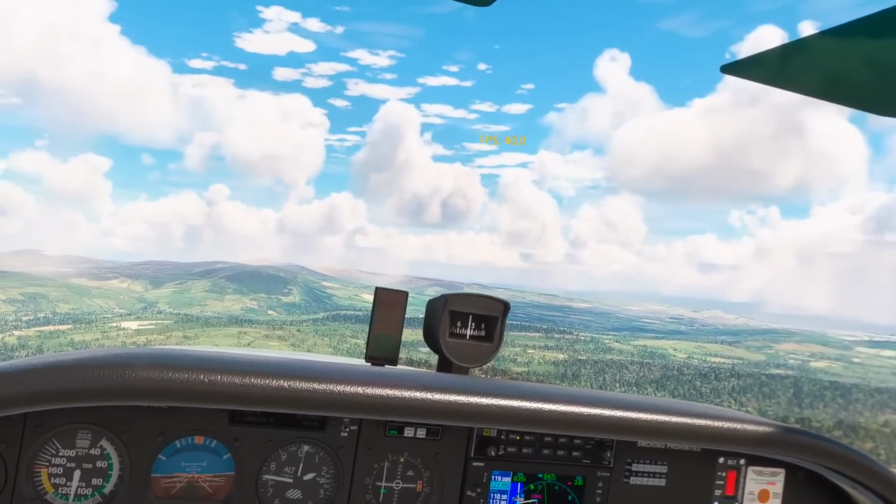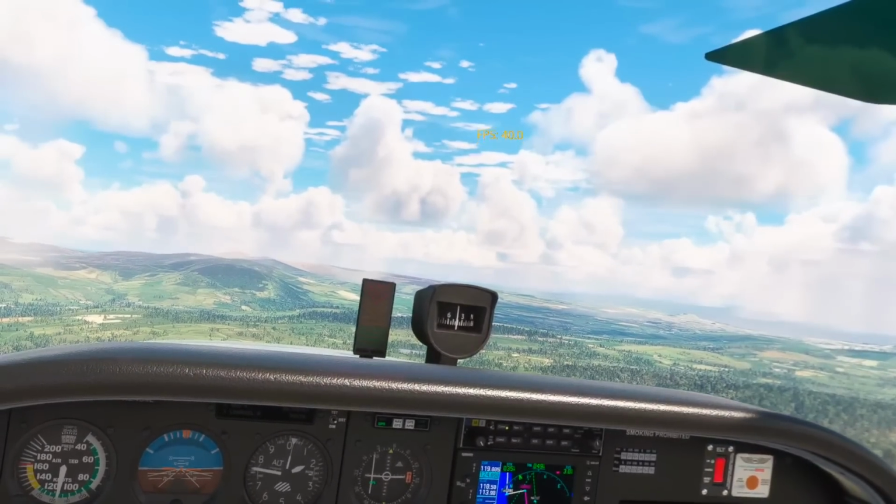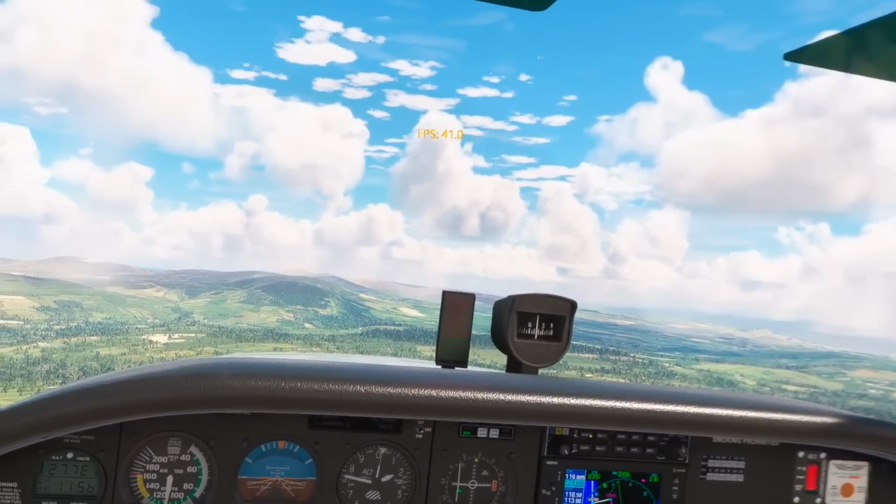The Quest 3, why do I think that Meta nearly made the perfect VR headset?